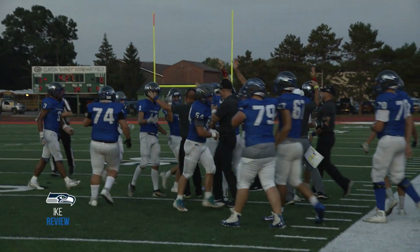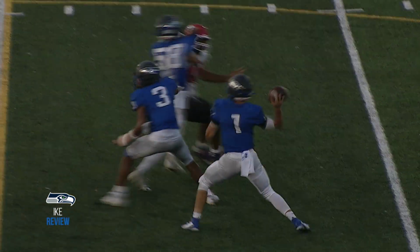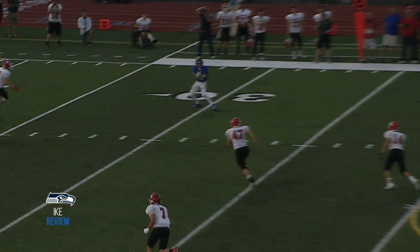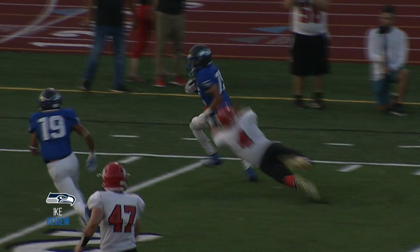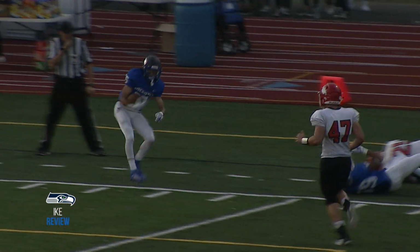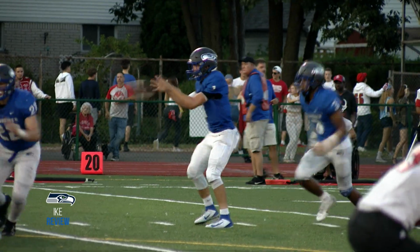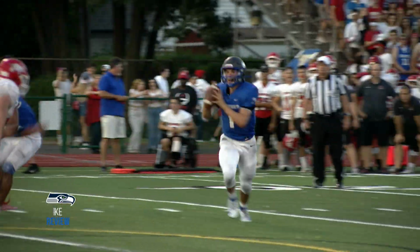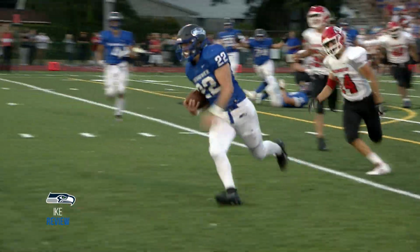Then after Romeo's second fumble, Rasticue would see Aiden Ives at the 30. Ives would work his way down to the Bulldogs' 7. Where Rasticue would float one to Ian West, and the Eagles would lead 10-0 early in the first half.